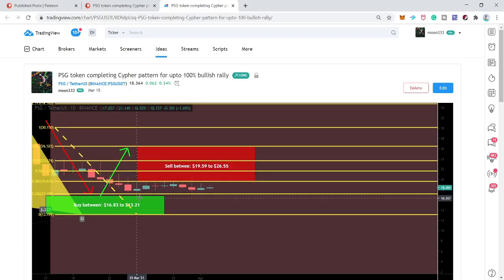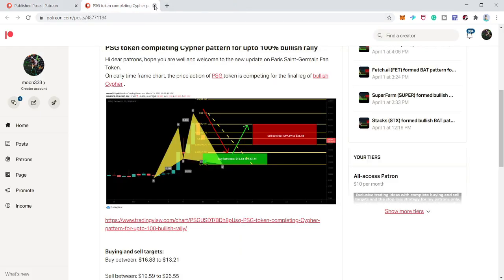It went very close to this buying zone but did not complete this final leg, because the buying zone was starting from $16.83 and it went down up to $16.92. Therefore, I'm also leaving this chart and moving to the next one.